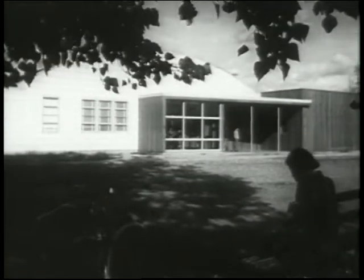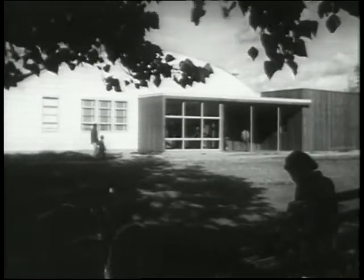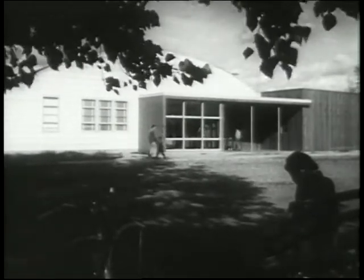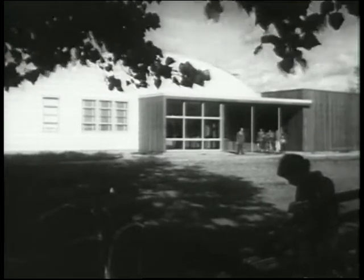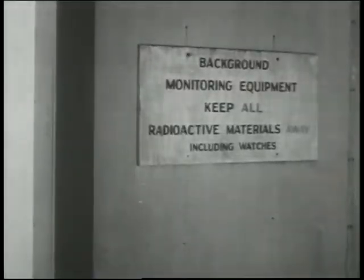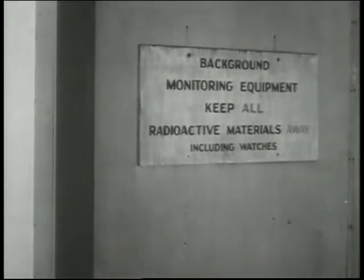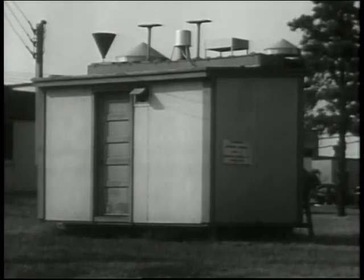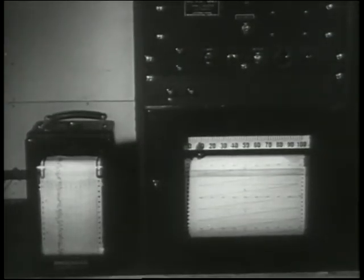Ever stop to think that the breeze which rustles the flowers and trees and carries the scent of spring, the warmth of summer, and the spice of winter could be radioactive? To make certain that the air of cities near atomic installations is always safe, radiation detection shacks are installed. For instance, 16 of these are at Brookhaven. On the roof are Geiger counters and ionization chambers, which actuate the equipment inside the building.